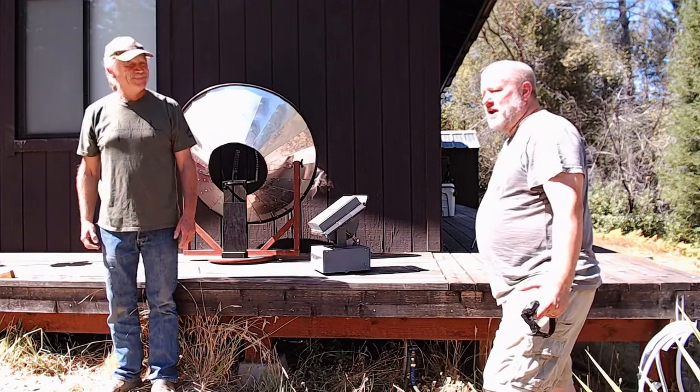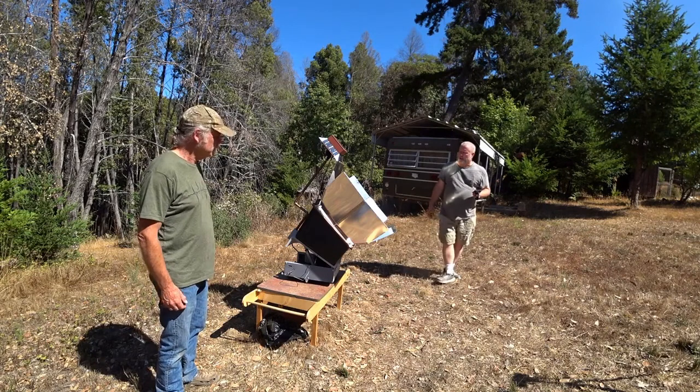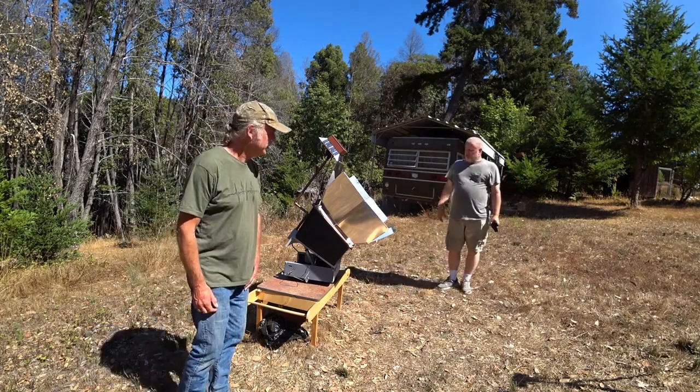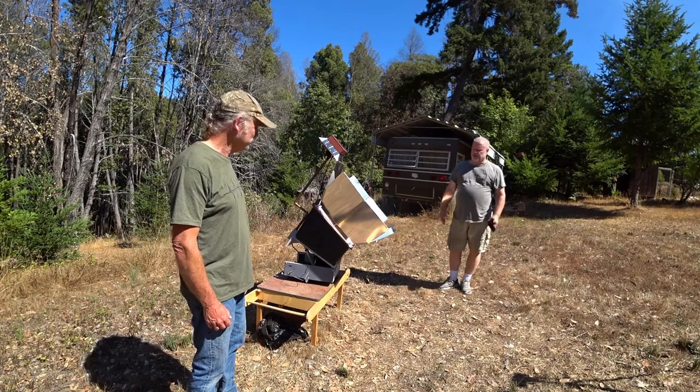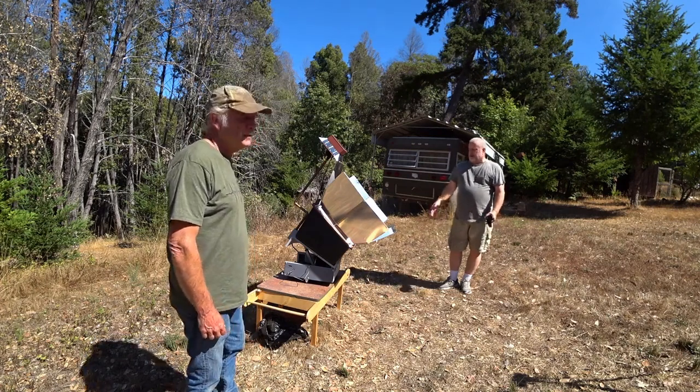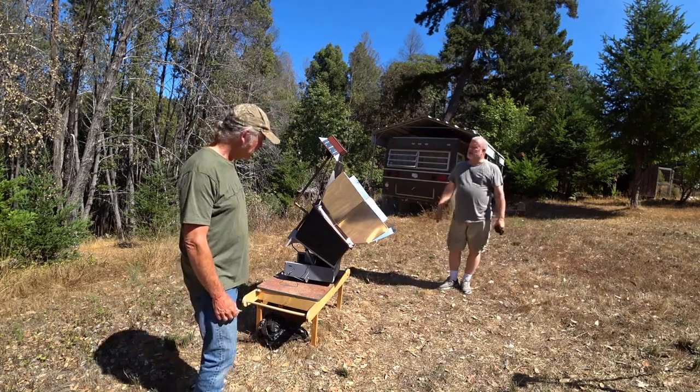It works. Okay. Well, let's move over to the sun oven, which is the sun tracker. So now we're at the sun oven on the tracker that Stan put together. Describe how you decided to make the choices you did for setting this up.